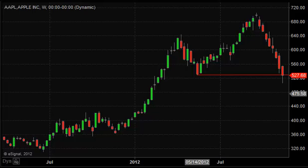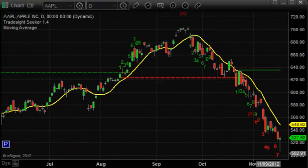What I want to do now is drill down to the daily time frame and take a look at what's happening with the Tradesight Seeker. Okay, now we're back down to the daily time frame, and here's the Apple chart in the daily time frame with the Tradesight Seeker plotted on top of it. Here's the first impulse to the downside off the top.